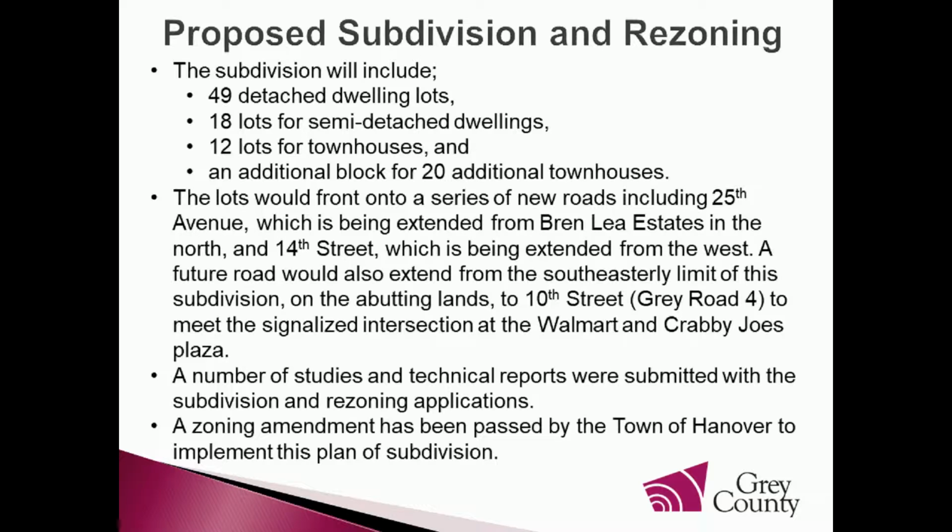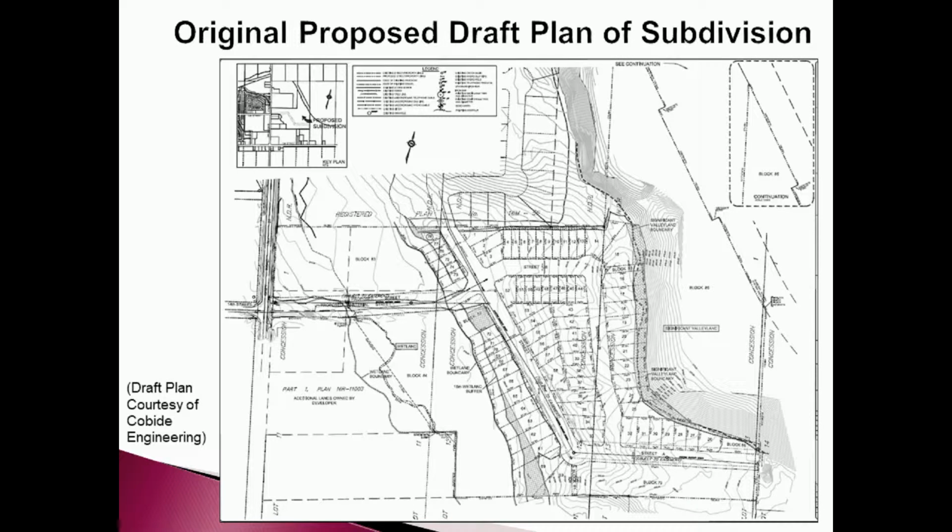There was an associated zoning amendment that has been passed by the town of Hanover. The lands are designated as a primary settlement area and hazard lands in the county official plan, and they're designated primarily as residential in the town of Hanover official plan. What you have up there now is the original proposed draft plan of subdivision, and you can see the roads coming through and the lots and everything else.